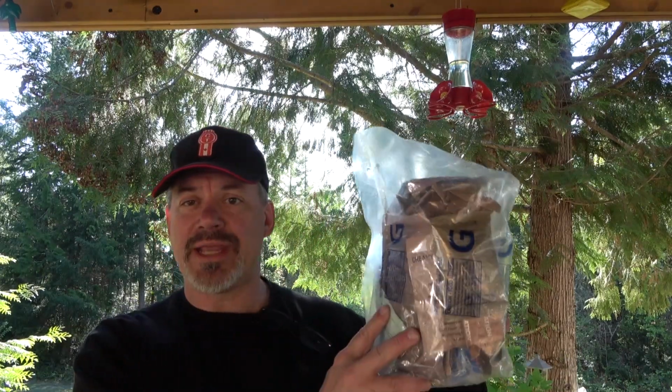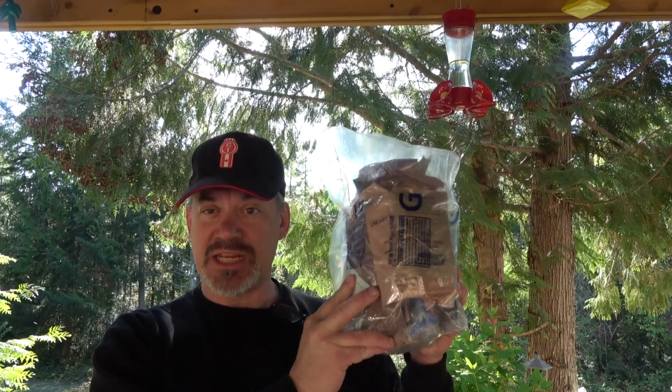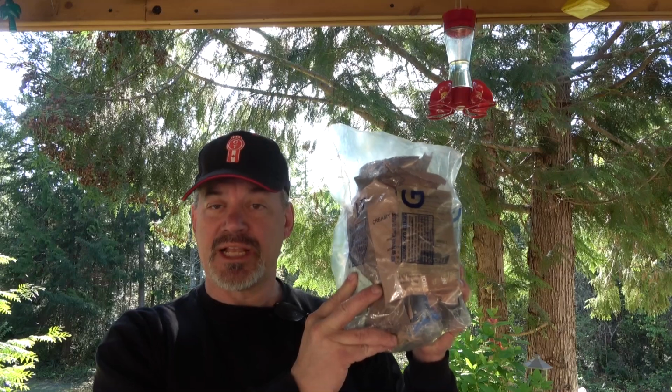Hey, Joe Pal Fernbark, and today I'm going to be trying out this CR1M Menu G, gifted to me by Tracy and Leah Phillips. Thank you very much. It's probably going to take me today and tomorrow to finish this bugger, but let's get her open.